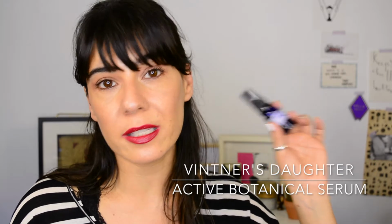So my exfoliation and hydration with Good Genes, and then I'm on my last legs of my Vintner's Daughter. Love this. They call it a serum. It's an oil. At least it feels like an oil on your face. If you are sensitive to oils, you will not like this. I love this. I'm on my last legs, and I don't know when I'll be able to afford a new one, so we'll see. Anyway, for my eyes, Eucerin Hyaluron Filler. Love. This is the extra rich version.